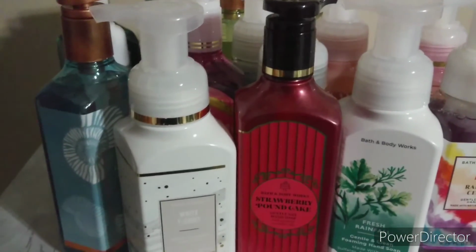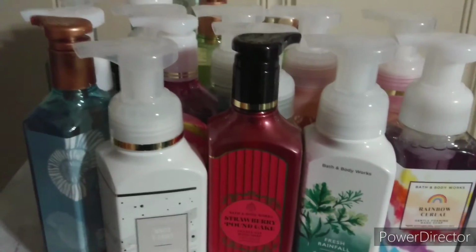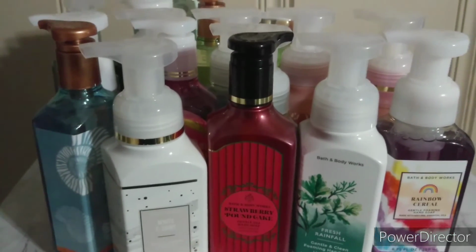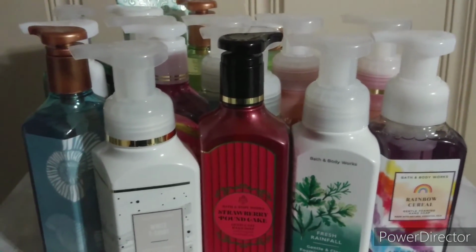Y'all, the sale has only been going on for just right under a week. So, you know what that means. Get out there and get you whatever you love. I'm sure it'll be on sale. Whether it's the soaps, the candles, whatever your favorite item is at Bath & Body Works, get out there and get some.